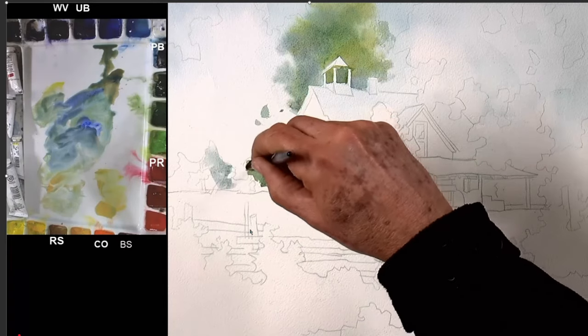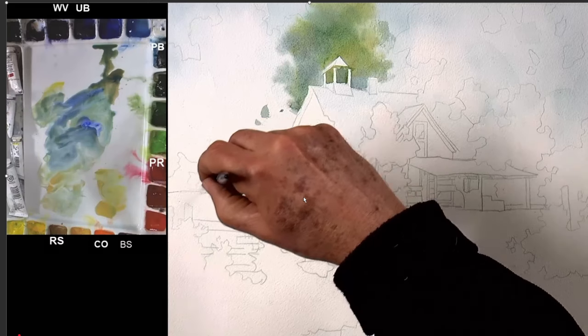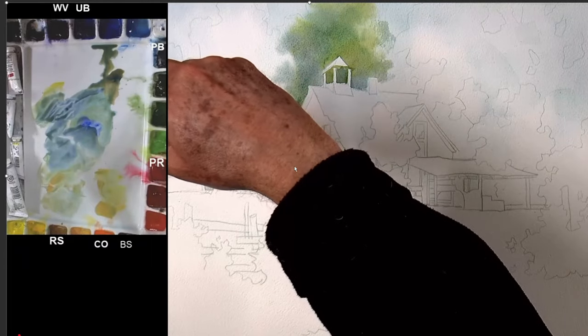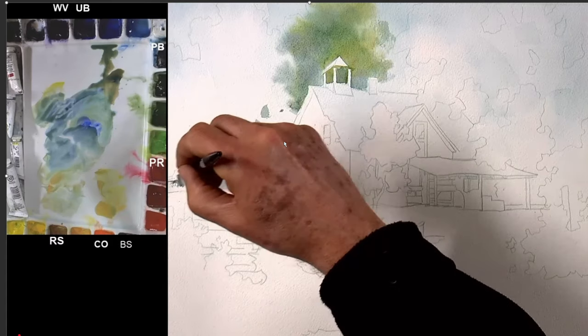Okay, so. No, Daniel, there are no additives to the water. Watercolor is just pure water and the paint itself. There is no retarder like with acrylics. That's right. You don't want to retard it anyway. You want it to dry relatively quickly.